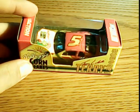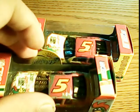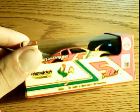I also got another Terry Labonte car, which I believe was handed out the exact same day, because it's got the same kind of stamp on it. This is his Kellogg's Corn Flakes car, again in an action box, very unusual. But look at this one. I don't know if you can read it, but it says Terry Labonte, number 5 Kellogg's, 1999 Monte Carlo. One of 4,500. These ones were one of 10,000. This one is one of less than 5,000 that were made. And the condition is absolutely mint. Absolutely unbelievable. $2.